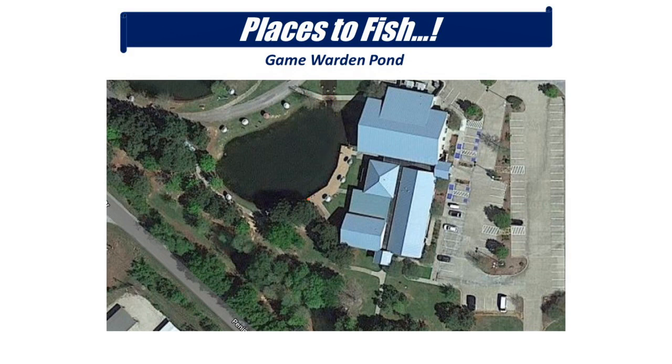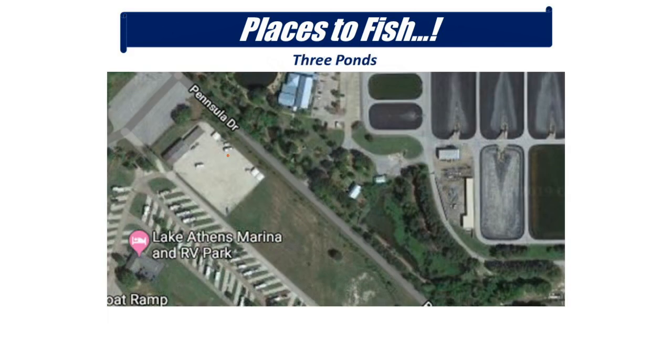And overall, that was the Game Warden pond. We caught a few fish there, but mainly stayed with the casting pond. Alrighty, next up is 3 ponds.